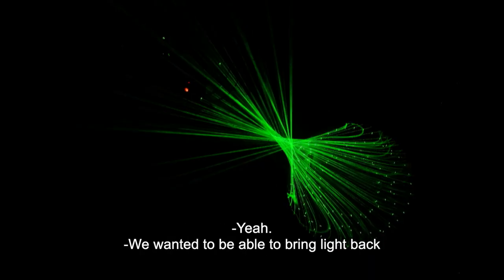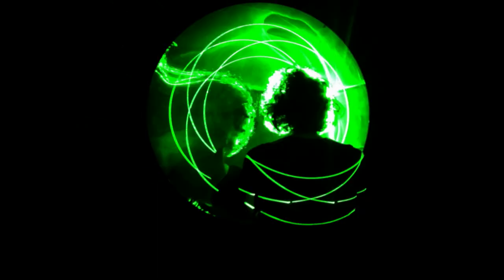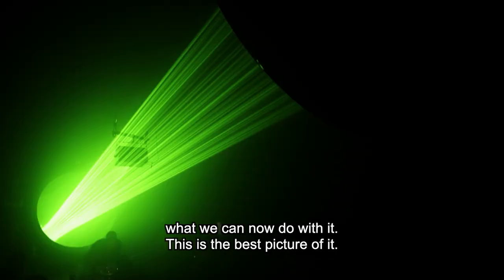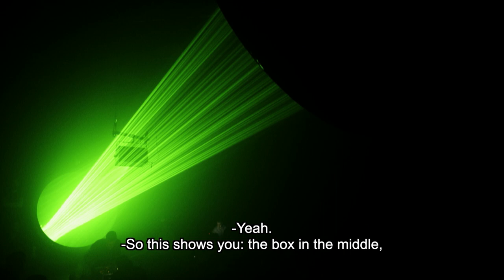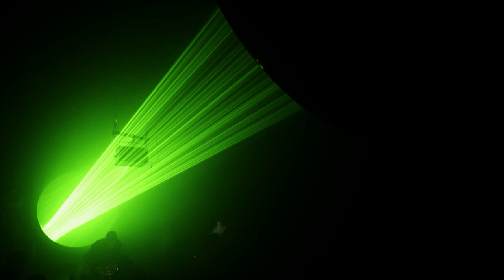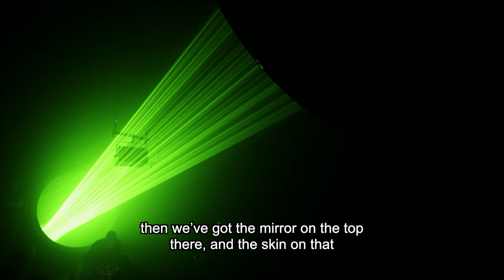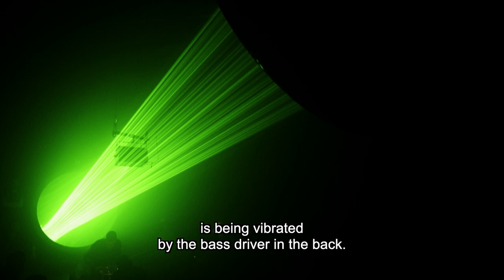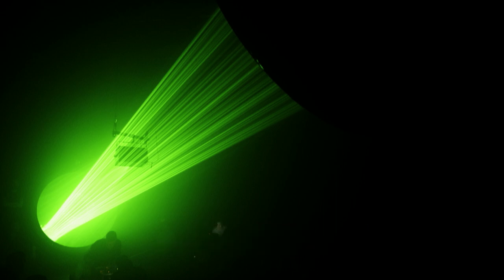Yeah. We wanted to be able to bring light back to this single point. So these are pictures of us playing with the machine to see what we can do with it. This is the best picture. This shows you the box in the middle. That's the laser. The mirror at the bottom. That's the lens, the collimator. And then we've got the mirror at the top there, and the skin on that is being vibrated by the bass driver in the back.